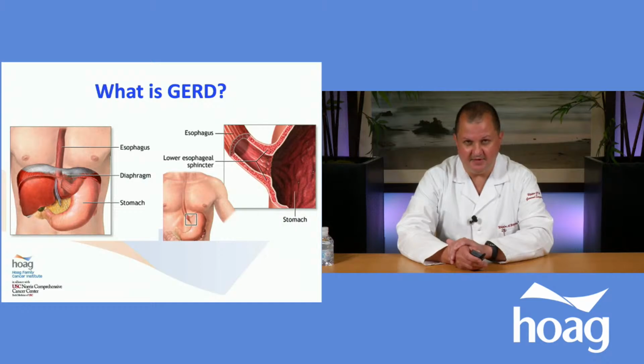So before we dive deep into reflux disease, let's take a little lesson from anatomy. On the left there, you can see a basic diagram of the esophagus, which is a muscular tube that carries food from your mouth, passes down the center of your chest, and crosses naturally through a hole in the diaphragm. And shortly thereafter, it passes into the stomach.